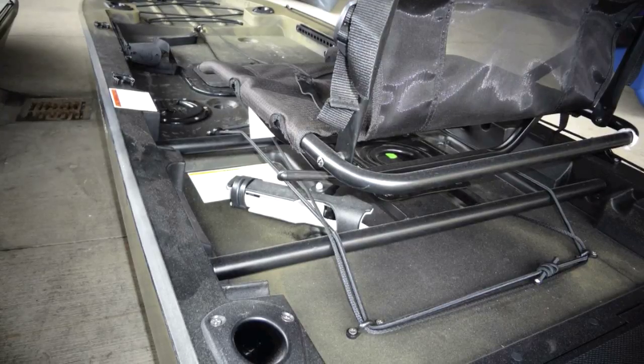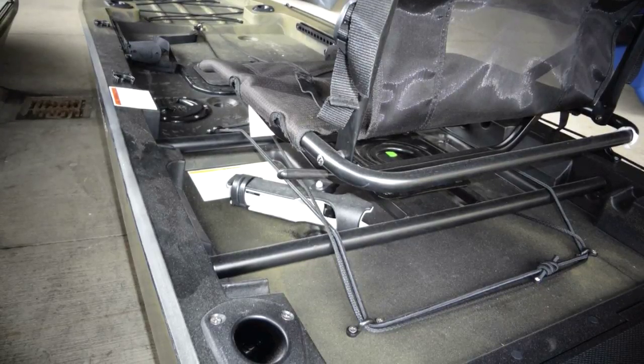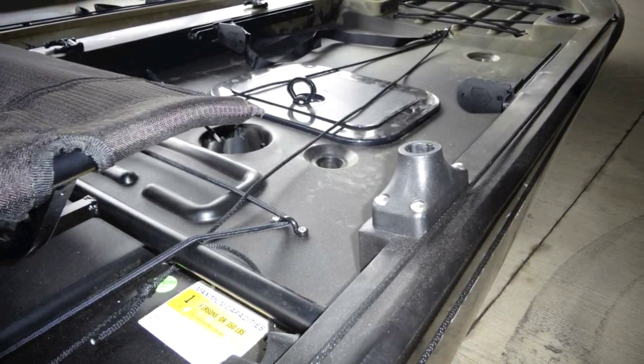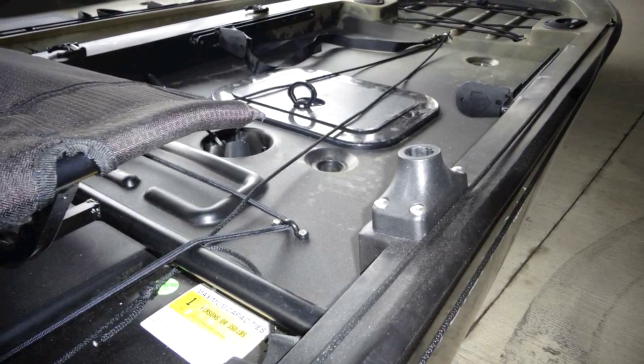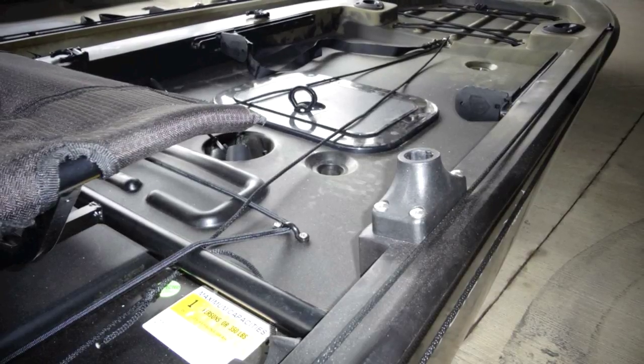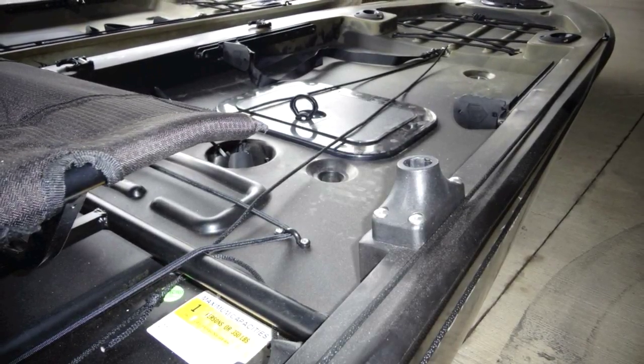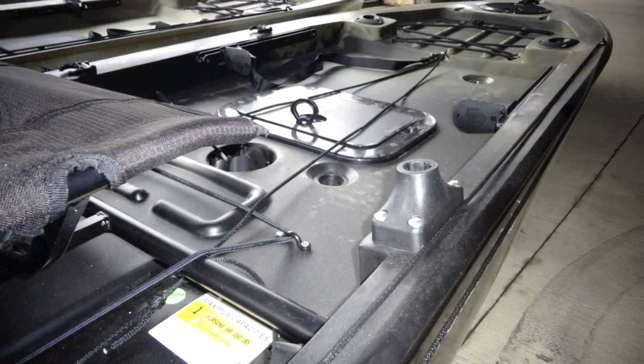And so again, here's just the kind of the rear view off to the side. You can see how the seat is elevated. That's the front view on the right with the pivot rod holder. It's an okay rod holder. I'd probably change it out to put a Scotty rod holder on there or something like that. People have definitely done different modifications to it.